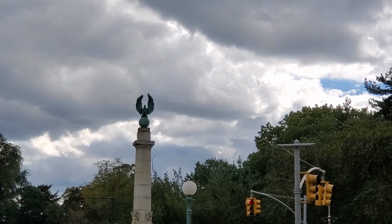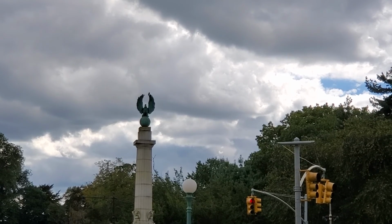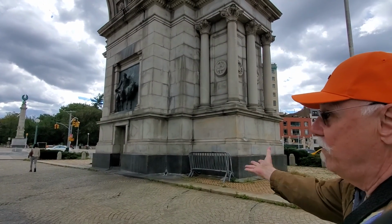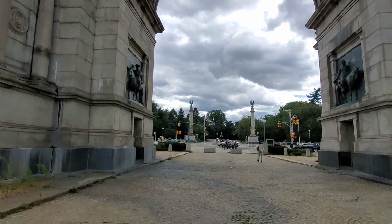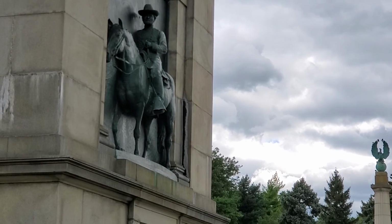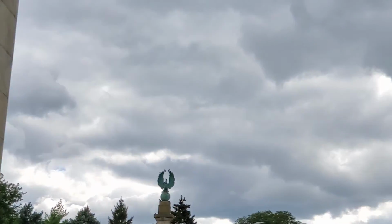And we have Grant over there. Say that again, please. Our President Lincoln is over here on my right, and over there on the left is Ulysses S. Grant. Oh, yeah? On their respective horses? Yeah, on their respective horses, yes.